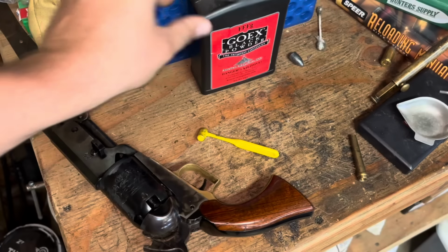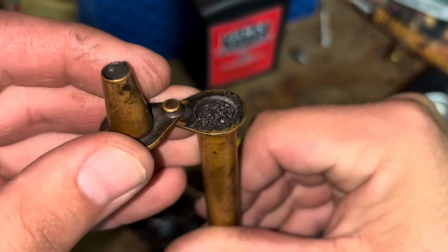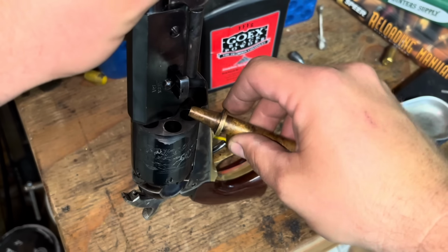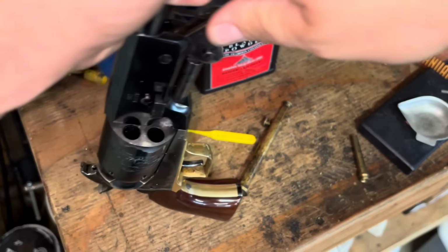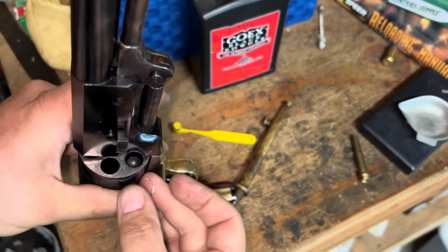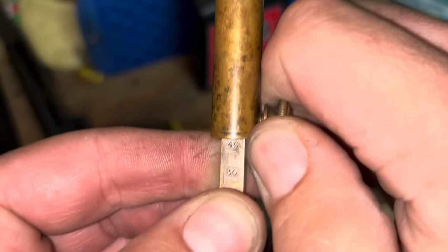Here's our 3F GOEX. I'm doing this part with GOEX because I thought maybe the 3F Swiss is a little harder to compress. And I've got 35 grains. That's a nice ring, and as you can see, a pretty decent amount of room there. Now let's try 40. There's 40.